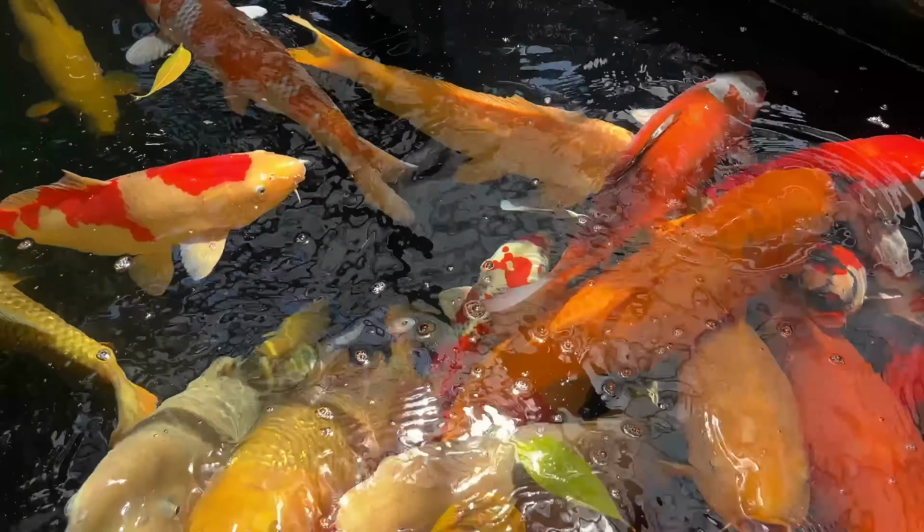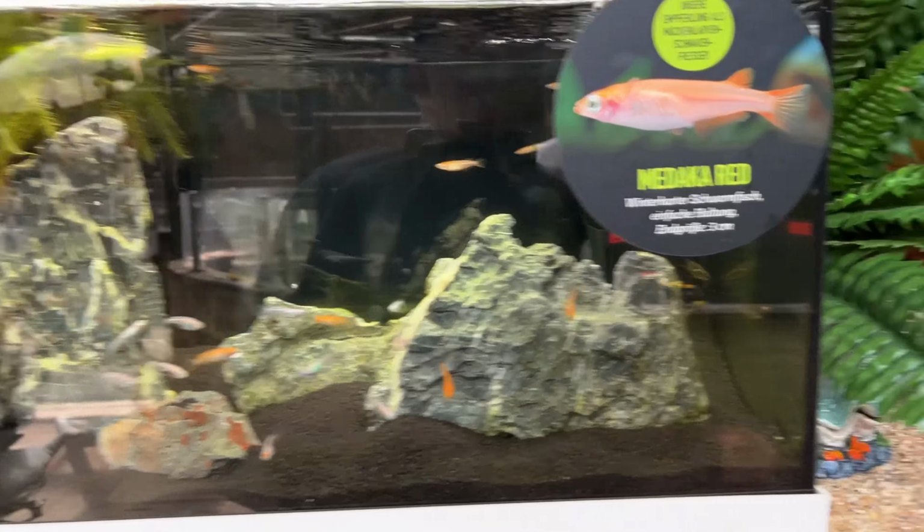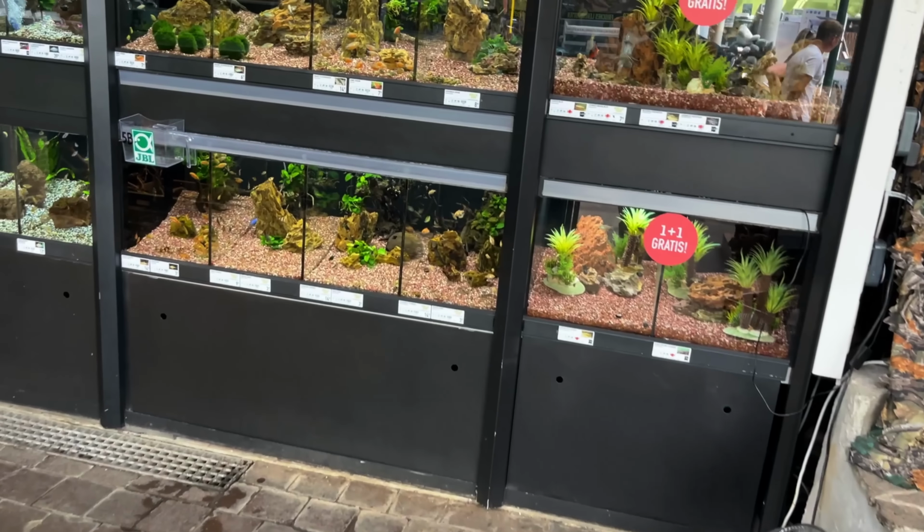Kind of cool to have at a chain store. This is the first one of the chains. Rice fish starting to make their way into Europe, so they've got them on display. Plants. This is their own brand. Aloha is their brand. They're coming from a farm, putting their stickers on them, that kind of stuff. But there's some cool things here.